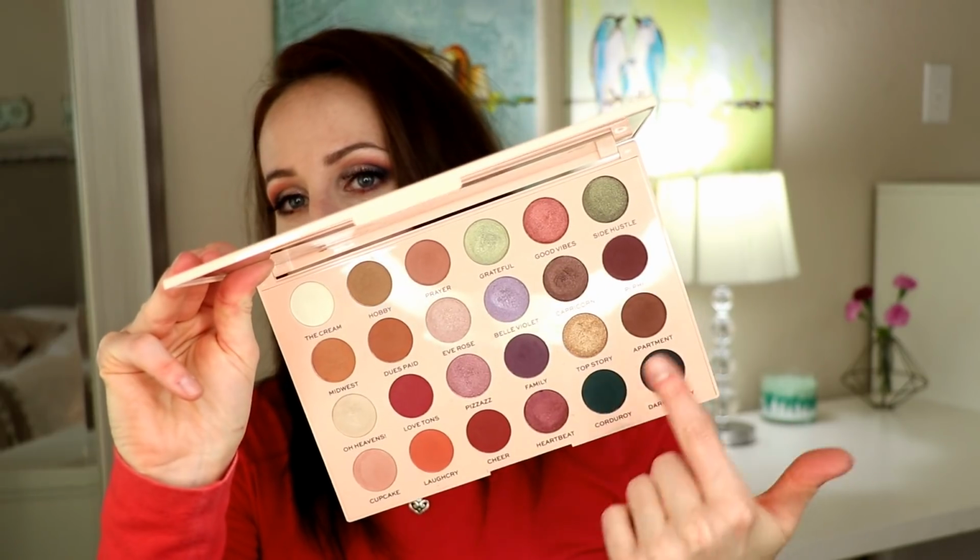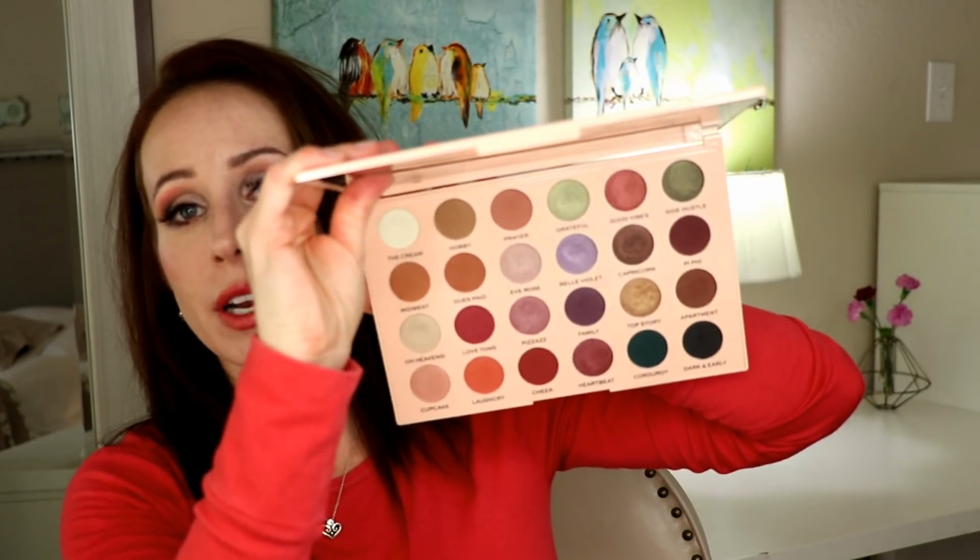And then the Makeup Revolution with Emily Noel collab. These are great palettes. I have nothing negative to say about them. I did several, I think 4 or 5 different looks using this palette. I don't think I did a look with Love Tons, but I had been playing with that color. I used every color in here. I had 0 issues with anything. Every look turned out beautiful, and these were incredibly inexpensive.